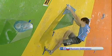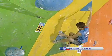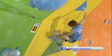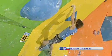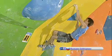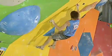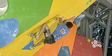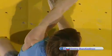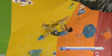Psyching himself up, preparing to get on here. I think he knows it's coming down to this one. He knows it's down to the wire. He knows he's got to put a really good effort in on this problem to lock it in. And that's just what he's doing, using his heel on the left start hole there to lock it in. Taking the bonus on his flash attempt. Unreal if he flashes this. So impressive.